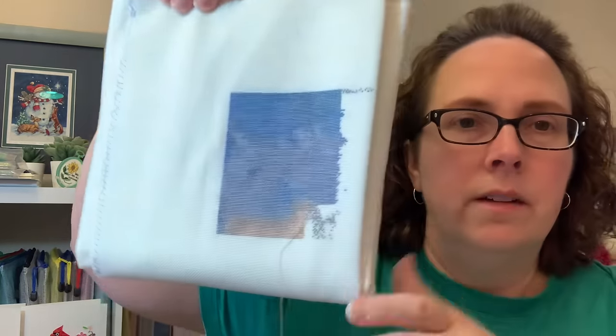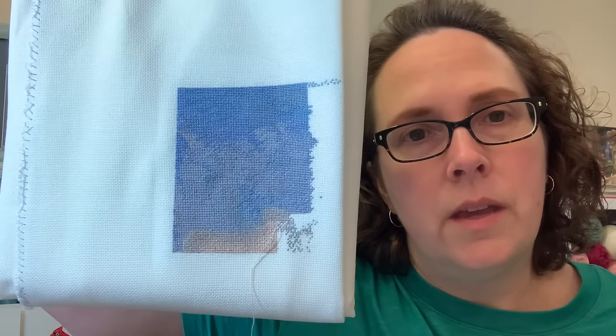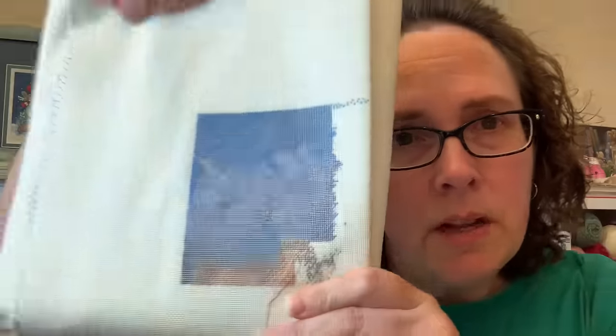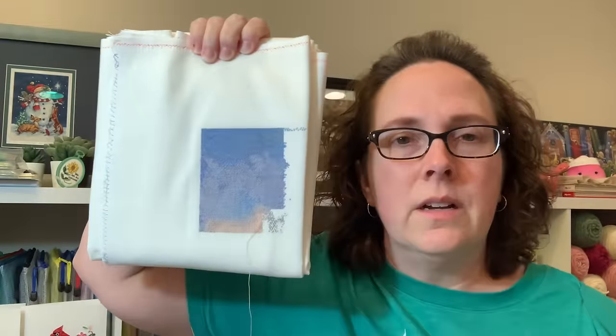And I'll show you where it was last year when I finished working on it. I didn't really get that much done. I think I only got maybe 200 or 300 stitches on it. And this is where it's at now. I'm still not even finished the first page. So it's pretty. It doesn't look too pixelated. A little bit maybe, but not too bad. From a distance, it's definitely not going to look too bad.